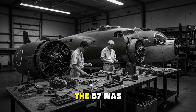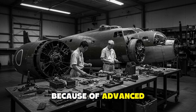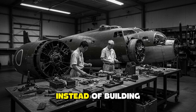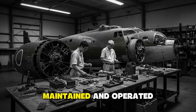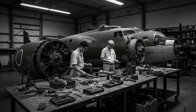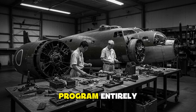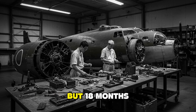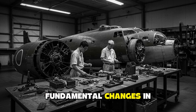By October of 1942, Matsumura had reached a conclusion that would reshape Japan's entire approach to strategic bomber development. The B-7 was not a superior aircraft because of advanced technology or exotic materials. It was superior because American engineers had solved the correct problem. Instead of building the perfect bomber, they had built a bomber that could be manufactured, maintained, and operated by ordinary people under extraordinary circumstances. The path forward was clear but daunting. Japan needed to abandon the Shinzān program entirely and start over with American design philosophy as the foundation. But 18 months into the Pacific War, time was running out for such fundamental changes in approach.